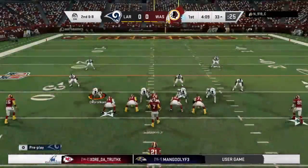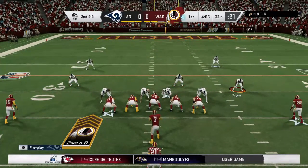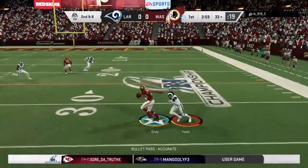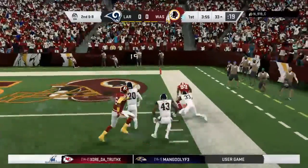Was that 5 straight runs? Yeah, 5 straight carries to start this drive. And like you said, the way it's working, they may just stick with it. And a quick throw here. That's complete. He'll get the 1st down and more inside the 20.